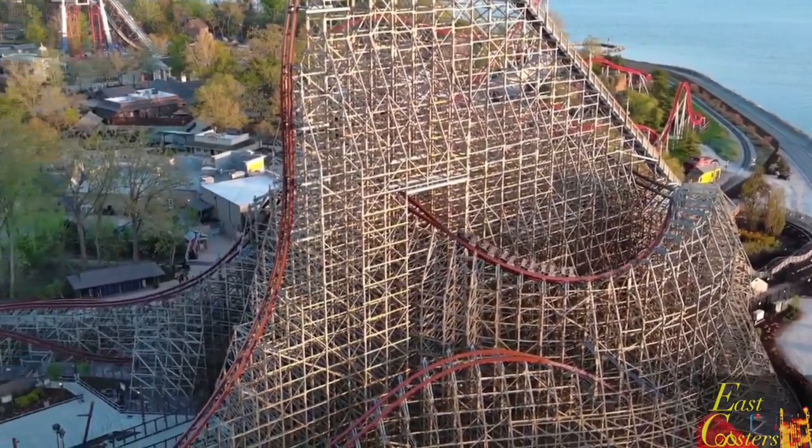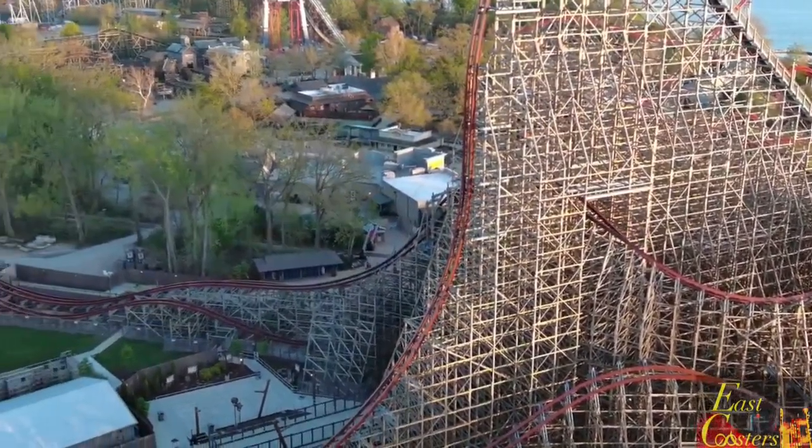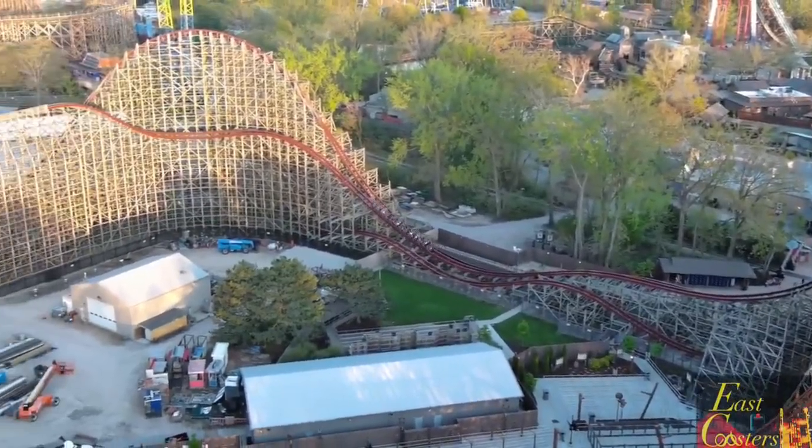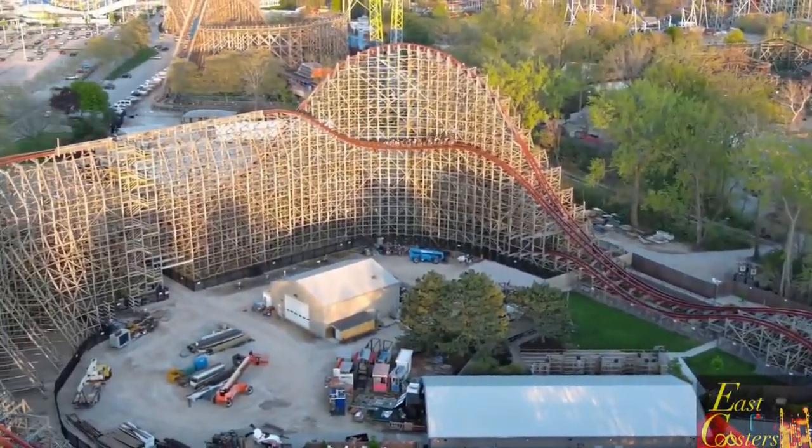I didn't put it ahead of the top 2 just because it's over so quickly, but the drop that you do have is one of the most incredible drops ever.